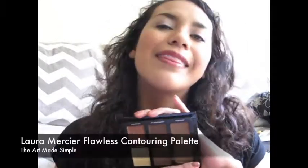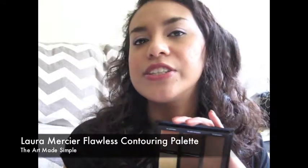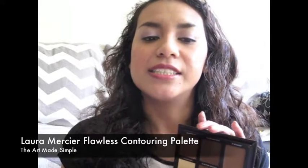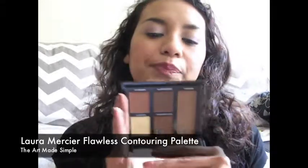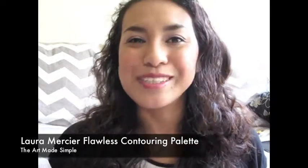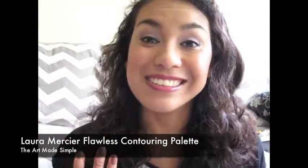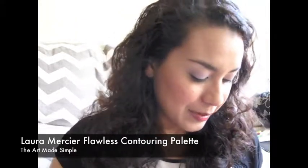I think it looks great on other people, but it's just not really for me. But I bought the Laura Mercier contouring palette to give it a try, see if I could learn the technique, and mostly for technique purposes. And I've been using this, and it's actually possible to contour and just get a really subtle look out of it. And for that, I've really been loving this.